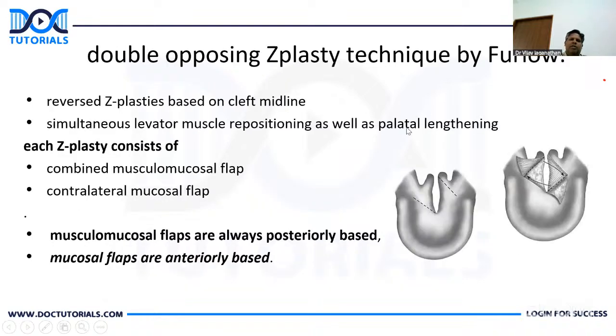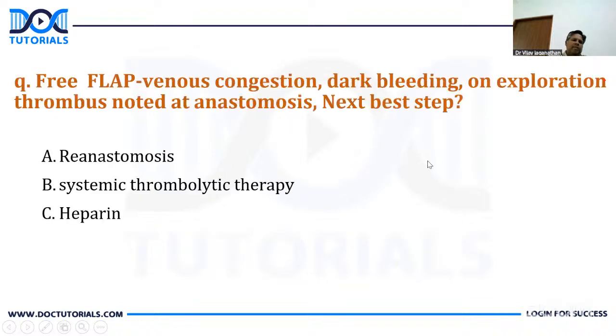This is the double opposing Furlow's technique of Z-plasty, wherein Z-plasty is raised here. The hard palate is not touched at all. So mucoperiosteal flaps are mainly raised in the hard palate, not in the soft palate. That is why I gave the answer of Furlow's Z-plasty. So here, first of all, a mucomuscular flap is raised, and mirror image Z-plasty is created on the other side, and the transposition is done and muscle repair is done. This is called a double opposing Furlow's Z-plasty.